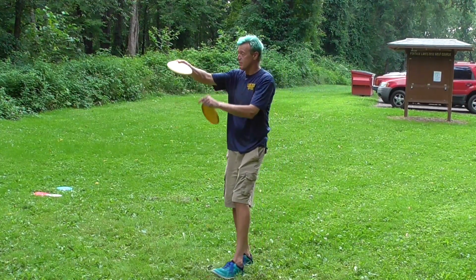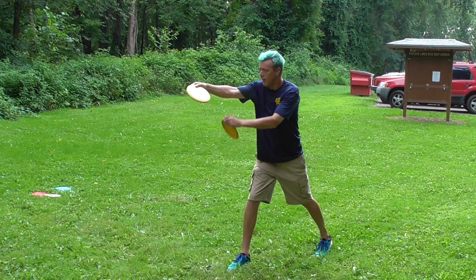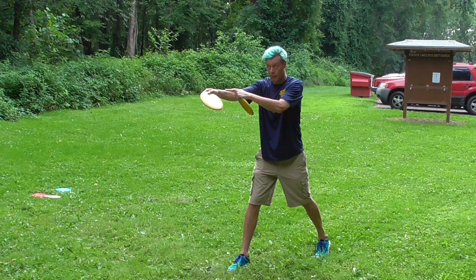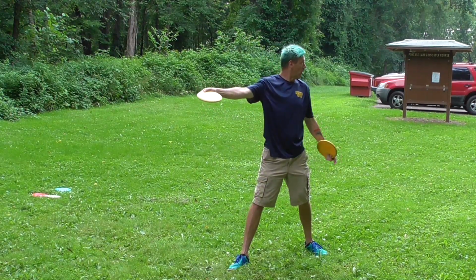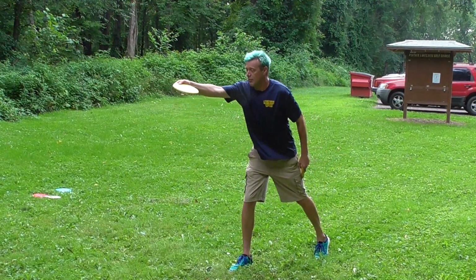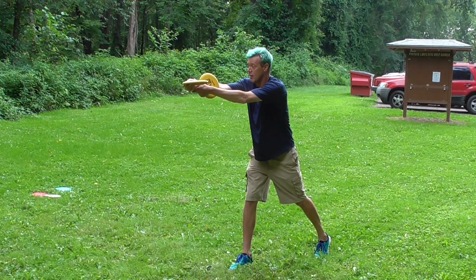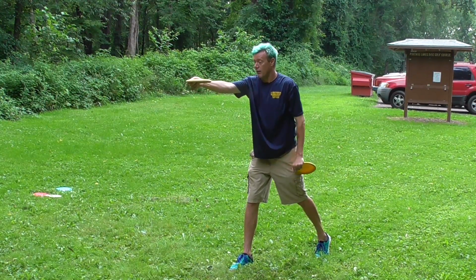Now, if your disc is coming across at an angle, like if it's having a hyzer angle, you're not going to be using your wrist or elbow on the putt, remember? But you will use the wrist to set the angle of the disc. So if you're putting across at an angle, rotate your wrist until the disc is going to come out flat, lock your wrist in place. That's where the throw is going to be.